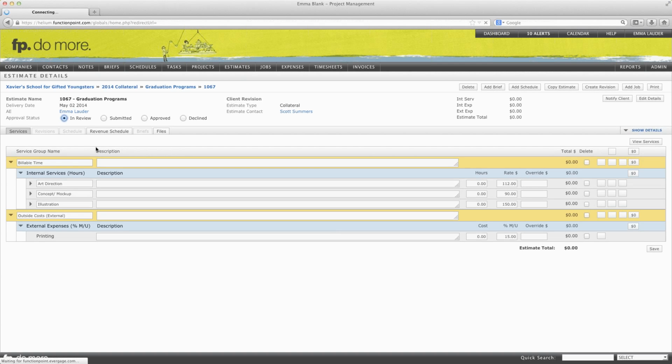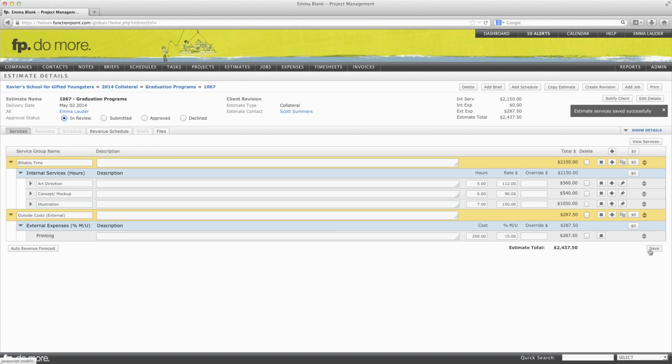Now on my estimate details page, I can put in hours if that's something that you do. Not required to do that. Put in what we may know already from our vendor. Save this, send it off to the client if they need to sign off on this, perhaps.